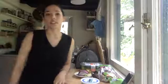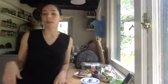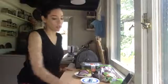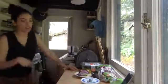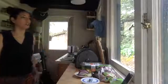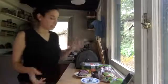Sometimes if I have salsa left over in my fridge, I'll add that on top. If I have cilantro, you can add that. But whatever veggies you have in the fridge, like, you know, if you have pickled onions or cucumber, lime and lemon are really good on it as well. So those are all great options.